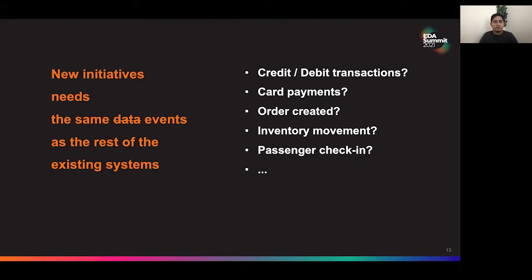So why do we need to keep on doing point-to-point integration for every single new initiative? For e-commerce, for retail, you're going to talk about order creation, order cancellations, and how about the inventory, the payments. It's all the same events. All these new systems, new channels will also need these events. And for an aviation example, you have events like passenger check-in or maybe just a booking request.